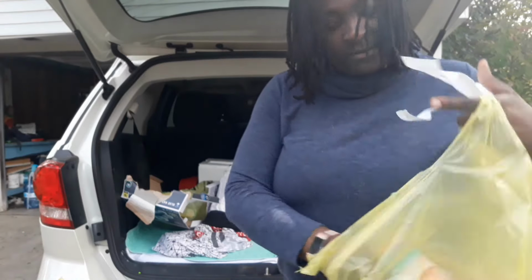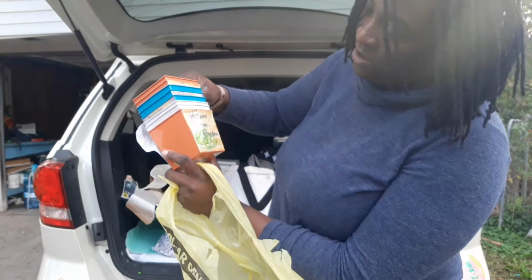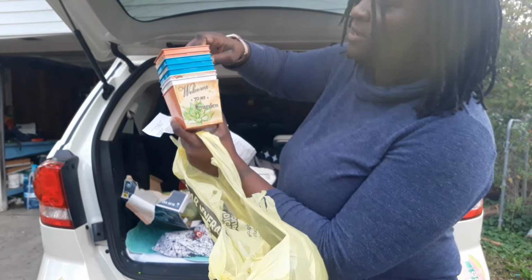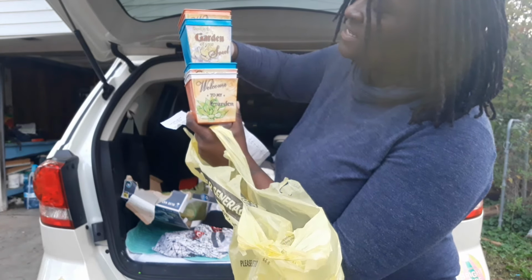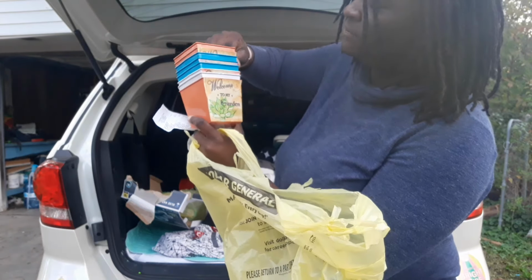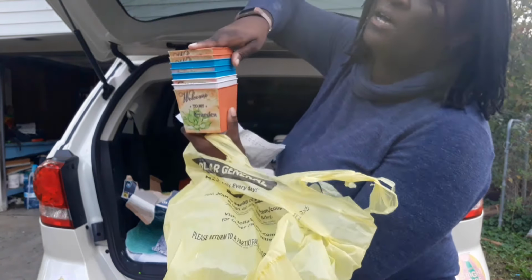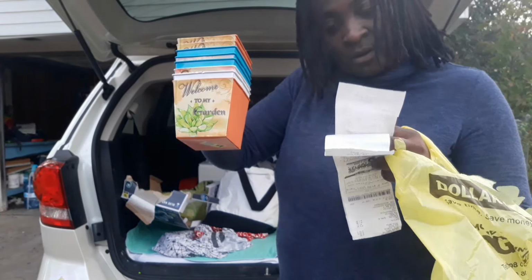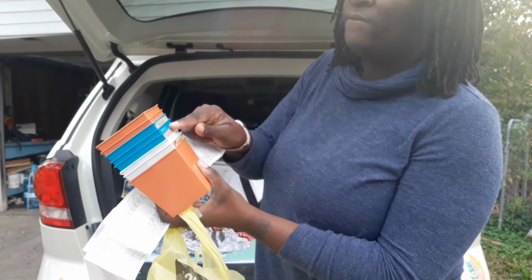And I also got these little potting cans. Welcome to Tony's Garden. Know Me Best Dirt. Oh my god. Welcome to my garden. These little things were 30 cents. And I have 1, 2, 3, 4, 5, 6, 7, 8 of these.